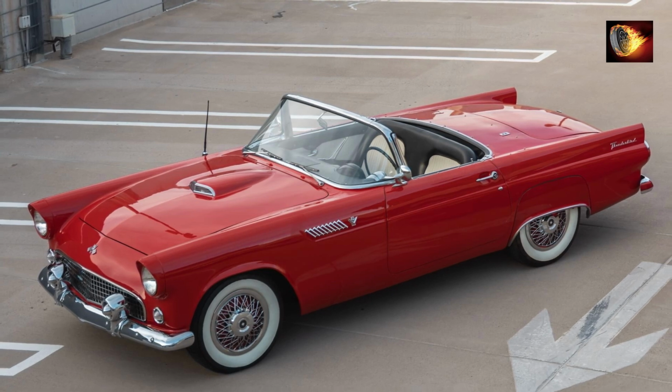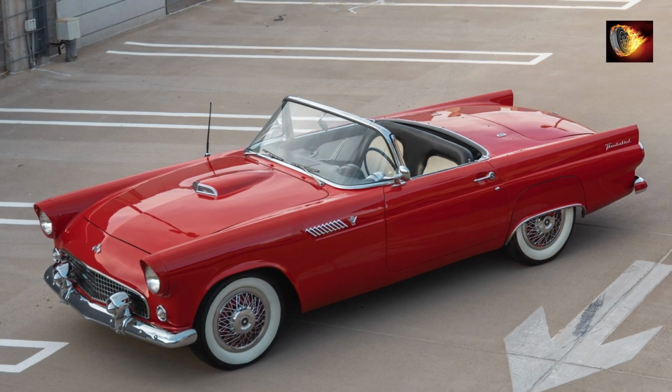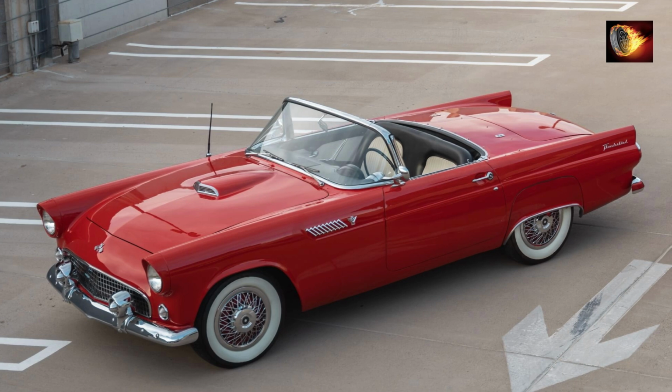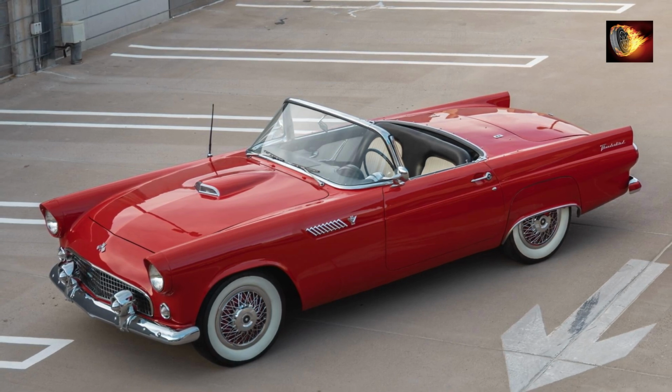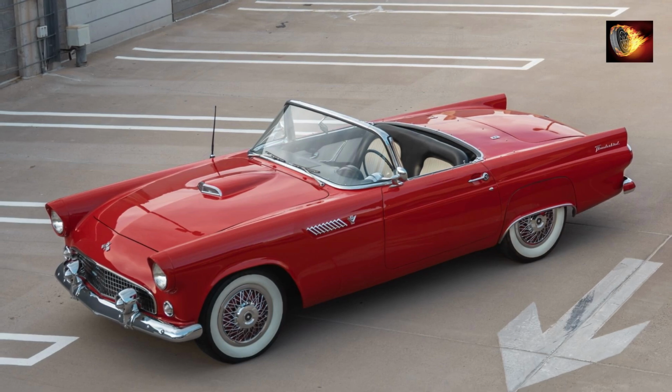Ford created the Thunderbird to compete with Chevrolet's Corvette and Chrysler's C300. It boasted a 4.8-liter V8 engine, delivering an impressive, for the time, 195 horsepower, which could propel it to 60 miles per hour in 8.9 seconds.